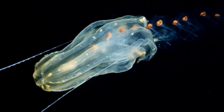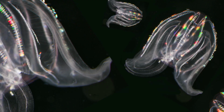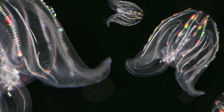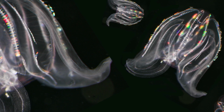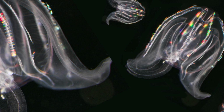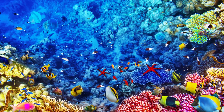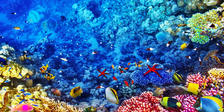These creatures are mainly found in the darkest, deepest parts of the ocean, where it's super dark and the water pressure is very high. People don't often come across them because they live so deep down. Studying ctenophores helps scientists understand the incredible variety of life in the deep ocean and how these amazing creatures survive in such extreme conditions. It's like a window into a mysterious and beautiful world hidden beneath the waves.